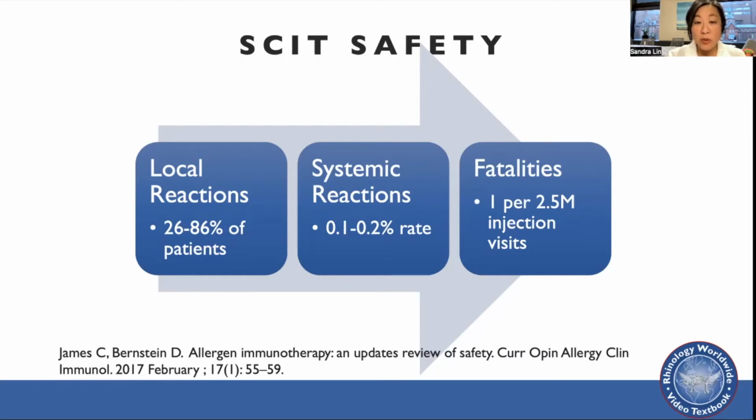You can see systemic reactions, which are reactions that occur distant from the administration site, and they can vary from skin reactions such as urticaria to nausea to headache, GI upset, wheezing, so can affect almost any body system, are rare, but anaphylaxis can be a result. And you can see that there are fatalities that have occurred in the United States. And in this study, it was one for every 2.5 million injection visits, there was a fatality. So subcutaneous immunotherapy is not without risk, although it's very, very safe and very, very rare.